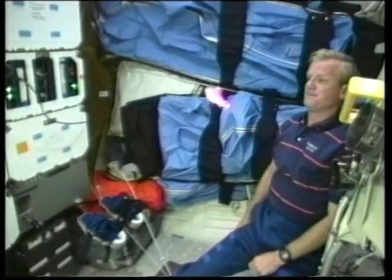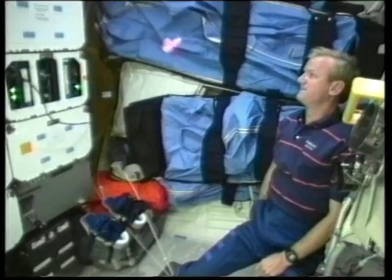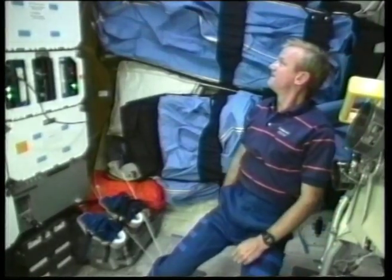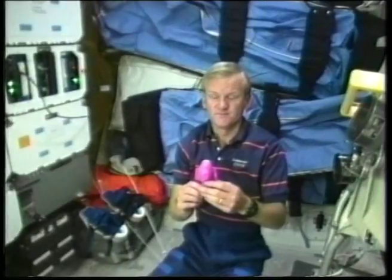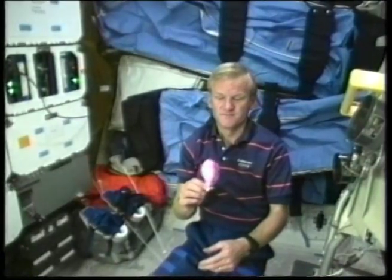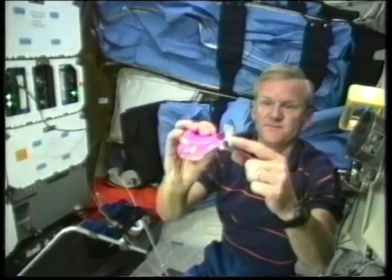With this toy submarine, both the propeller and the submarine turn as it floats through the air. In water, of course, only the propeller would rotate. Now if we hold on to the propeller, the submarine turns around it. But when we let go, it takes off.